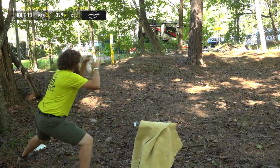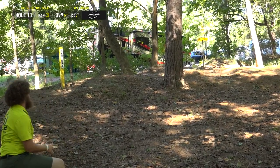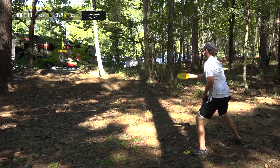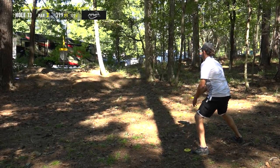Maybe 70 feet, Zach. Oh, and he's getting some chain action from around the tree. And he says, "How do I miss that left side? How's it even possible?"